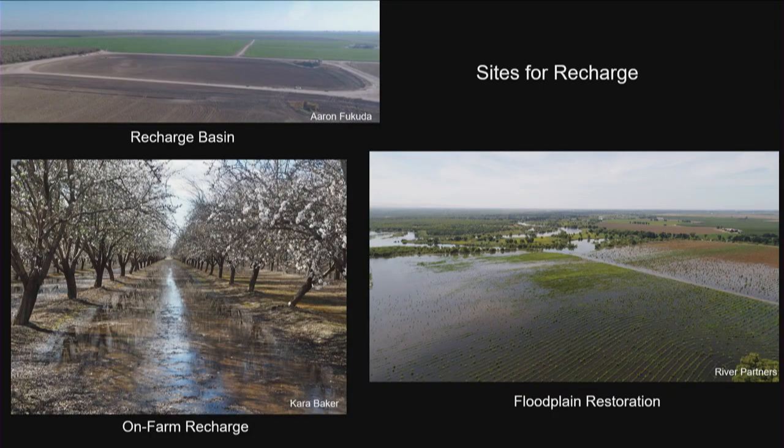Where can we recharge? You can have designated recharge basins, shown here, but increasingly growers throughout the Central Valley are volunteering their land for what's called on-farm recharge, or AgMAR. And they are volunteering their land to be flooded at times of year where it doesn't impact their operations, and the water then recharges the groundwater system. There's also considerable enthusiasm for floodplain restoration, where you get multiple benefits of enhancing wildlife habitat and also potential recharge of the system below the ground surface.